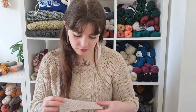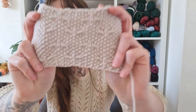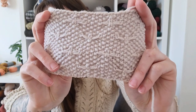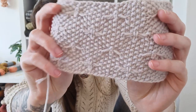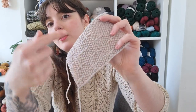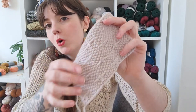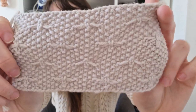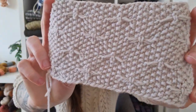But the first one that I wanted to show you is this. It's a texture that I fiddled with. It's a seed stitch base, and then you have these butterfly-like things, where you slip stitches with the yarn in front, and then on a subsequent row you pick it up and hook it. I really like this sort of thing. It's something that I've been using for a long time. One of my first shawl designs had a thing like this. You can arrange this in so many different ways. I find it really interesting.